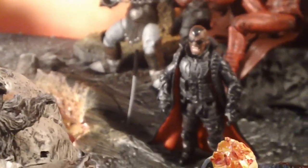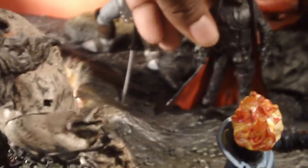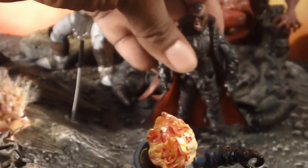And then here's our Blade figure, the custom Blade figure that I'm famous for. A lot of you guys always ask me, what's he all about? Let's check him out real quick. It's basically a head swap. I put him on a Pursuit of Cobra, not Pursuit of Cobra, but, was it? Yeah, Pursuit of Cobra.